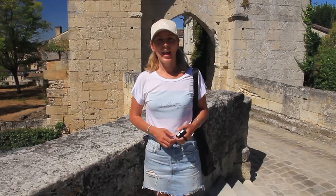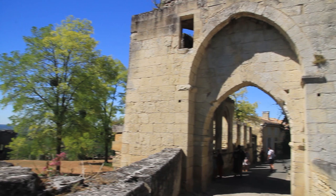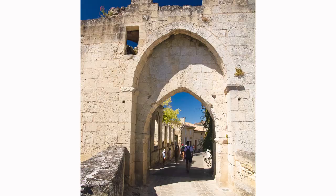And this is the only remaining medieval gate leading into the town, and the rest of them were destroyed in the 19th century. The town is partly surrounded by the 12th century ramparts, which contribute to its medieval feel.